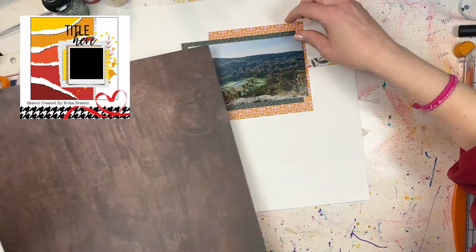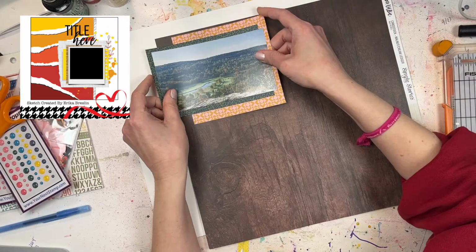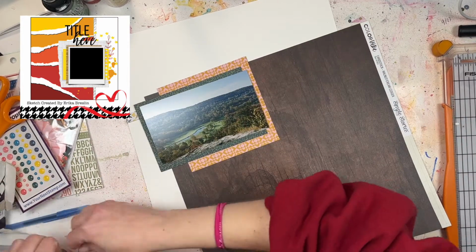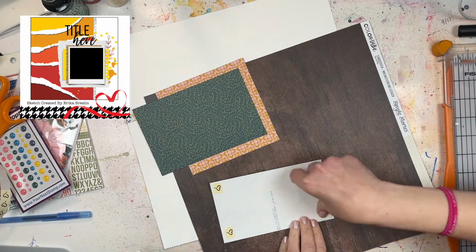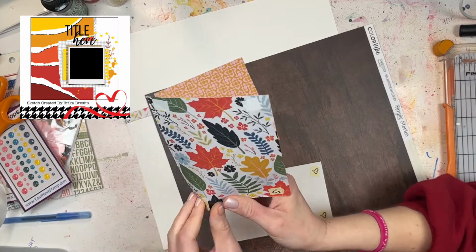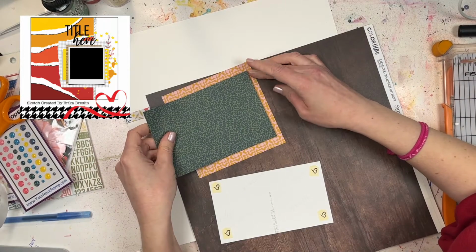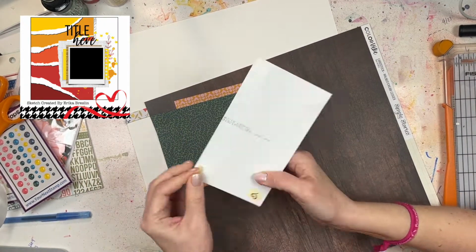I can't even remember what it all is now. Jen Hadfield, some Vicki Boutin, Simple Stories, I don't know. But I loved it all so much, I didn't really want to be tearing every single 12 by 12 piece of paper. So what I'm going to do is just mixed media and create different layers of color on the side of the page. But I'm also not putting it on the side, I'm putting it on the bottom because I'm rotating the whole sketch.